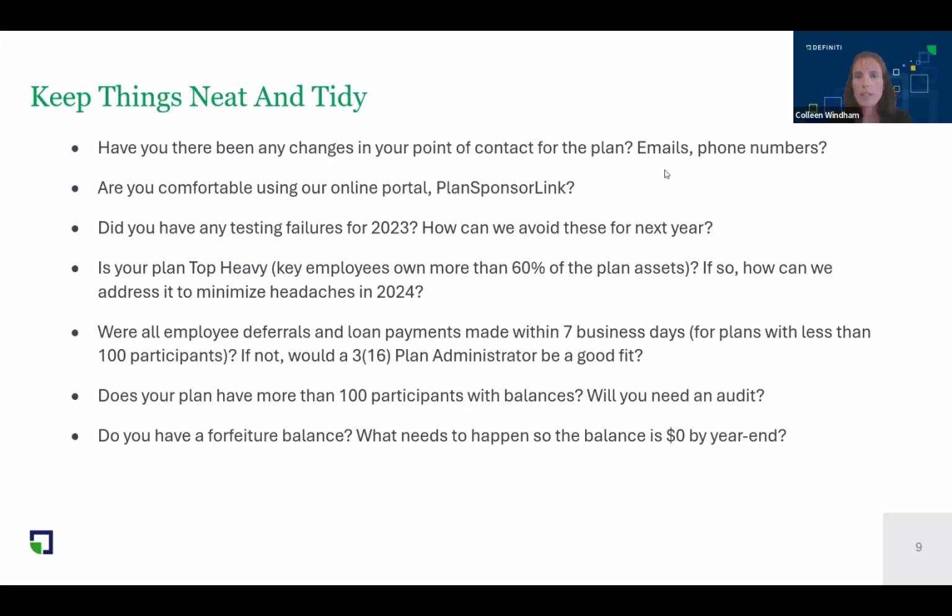The last two items are related generally to audits and keeping the plan clean. If you have more than 100 participants with balances, so that's the star that got updated with Secure, you're going to need an audit most likely. Auditors, that's actually where I came from and why I'm a CPA. I used to audit employee benefit plans. And the schedules for getting a CPA on your plan to do your audit fill up months in advance. So you want to make sure that you're getting on the calendar now, not trying to contact them in April and get an engagement letter.